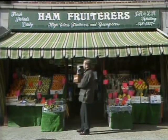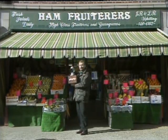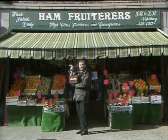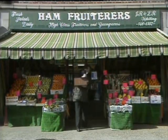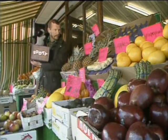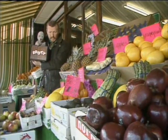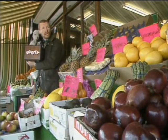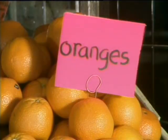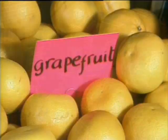Sweep, Sweep. What sort of a shop is this behind me? It's a fruit shop. You don't even need to be able to read to know that, do you? No, you don't. Let's have a look at some of the fruit, shall we? It's lovely, isn't it? You see, this is why you do need to be able to read, Sweep, because these little cards here actually tell you which fruit is which. You see over there? Well, those are oranges. Can you read that card? Oranges. That's right, oranges.